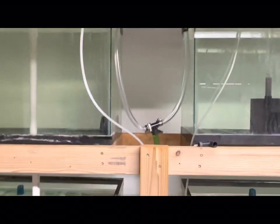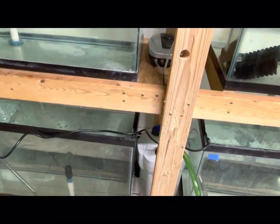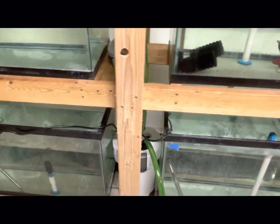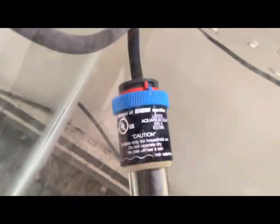Alright, before I move on to the next tank, I was already over here, so I figured I'd take a quick video of it real quick. These are 29-gallon tanks that I am setting up. And as you can see, water's running, everything's just fine. I just need to get the heaters right, because the top part of the heaters, where you turn the temperature, is broken, so I'm just fixing that right now.